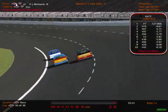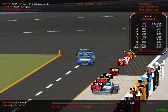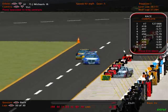I predicted that we were going to have a good race here at Detroit, and I was right. And boy, was I right. Congratulations to Joshua Michaels. Here comes the results and standings.